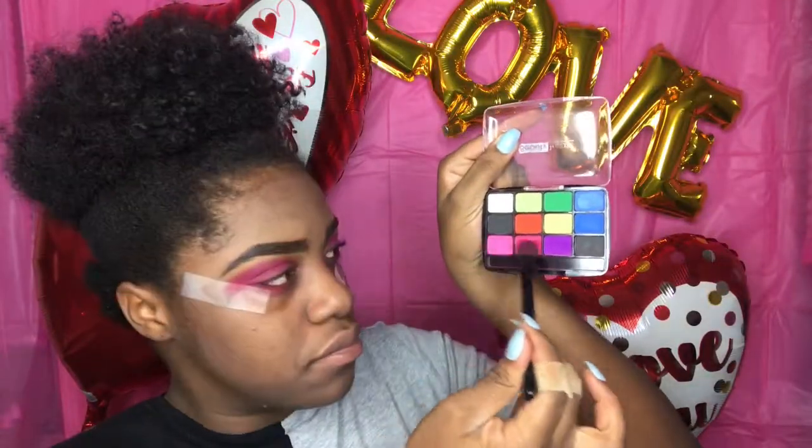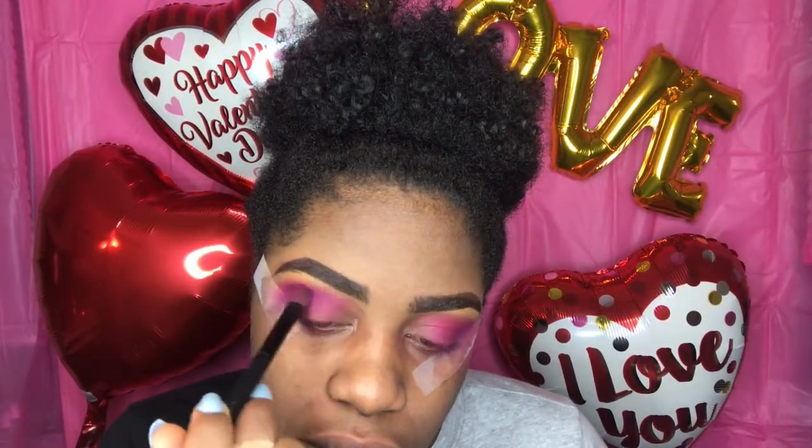Oh, now I finally want to show y'all the colors that I'm using. So now I'm just blending in the purple with the pinks. I kept that towards the outer corner of my eye though.